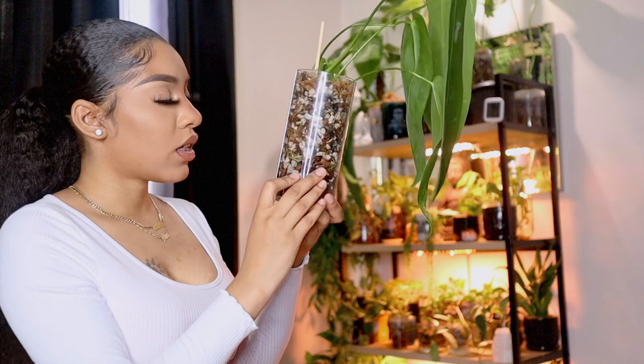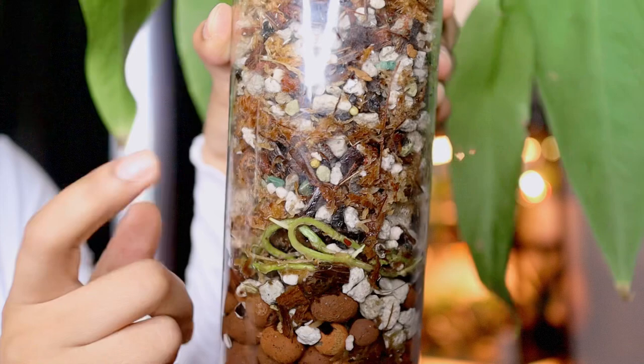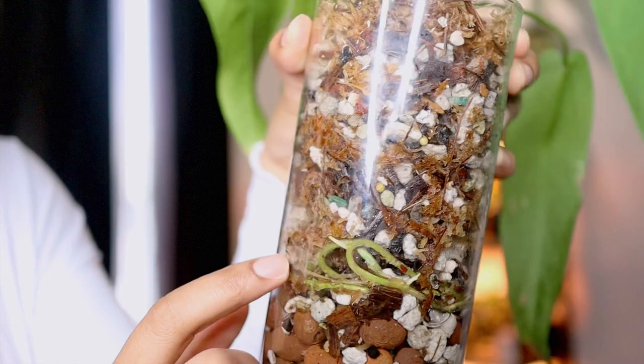That's at the bottom with the water reservoir. So that's sphagnum moss, pumice, lava rock, zeolite, horticultural charcoal, a little perlite. You know, I just throw everything in the mix. Excuse y'all. Wow, it's so nice.